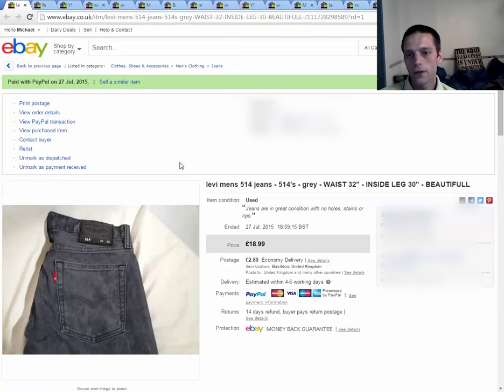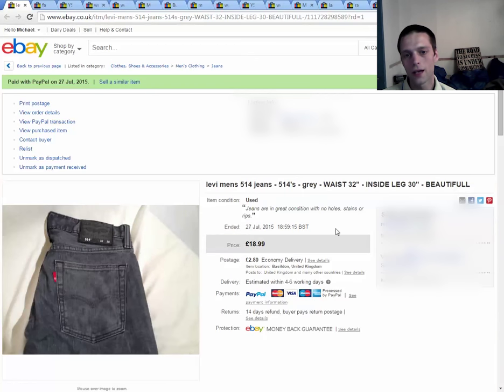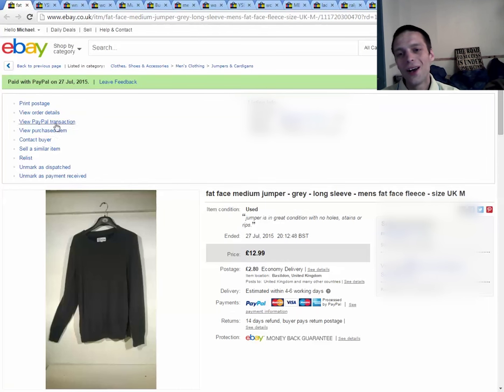Pair of Levi 514 jeans with 32-inch waist and a 30-inch leg. I paid £2.50 out of a charity shop for these ones, I think they were. Sold for £18.99 plus £2.80 postage. Great condition. Levi's, there's more and more being placed on the market now, so prices are going down for the medium size, but they're still worth grabbing, basically. I'm starting to not be able to see the X on the tabs.